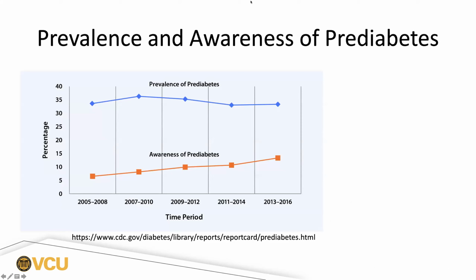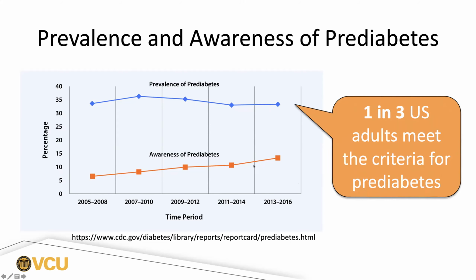So in terms of the prevalence and awareness of pre-diabetes, this is some data from the CDC showing that the prevalence of pre-diabetes is relatively stable. This data only goes up until 2016. If you look at the awareness of diabetes, however, we have significant room for improvement, as not even 15% of those with pre-diabetes are aware that they have the label or condition. So as a result, we have approximately 1 in 3 US adults that meet the criteria for pre-diabetes.